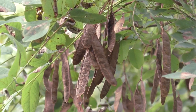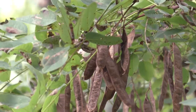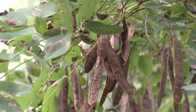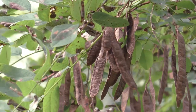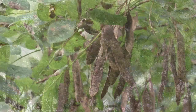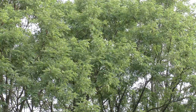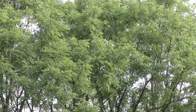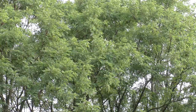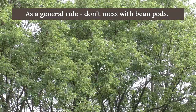Eventually, the flowers develop into bean pods, and these bean pods are generally considered to be inedible, despite a few sources that say otherwise. Frankly, I would not suggest using the bean pods as food, and that's because Native Americans, for the most part, did not use them as food. And just so you know, bean pods growing in the wild are often quite dangerous, so as a general rule, avoid them.